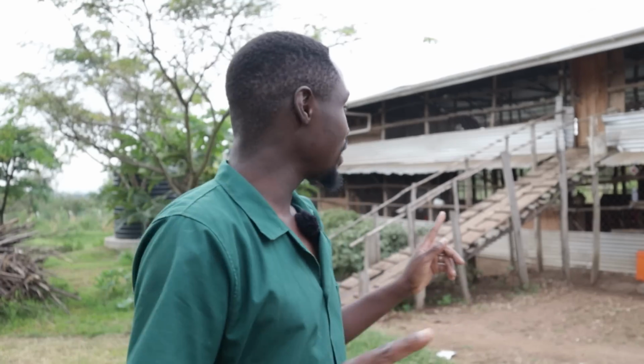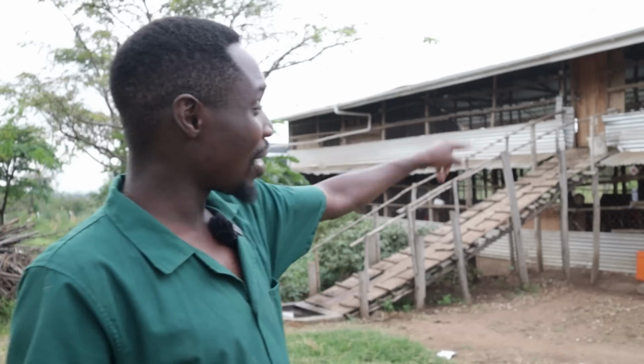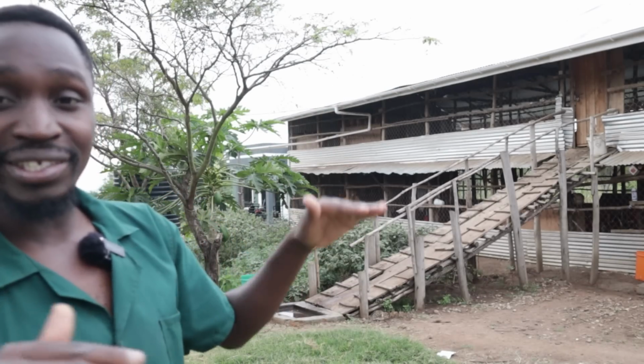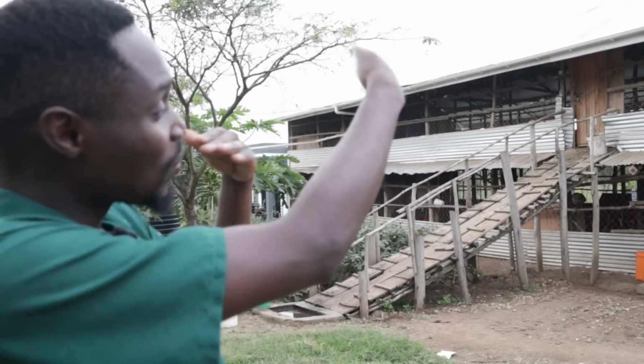And then another one, which actually is one of the biggest issues of smells on the farm, is poor ventilation. So you guys can see my chicken house right here. You can see how ventilated it is, yeah? The lower floor and the upper floor. There's a lot of space. Literally the entire length of the chicken house has an open space on both sides, both this side and the other side. Actually, you can see right through to the other side.